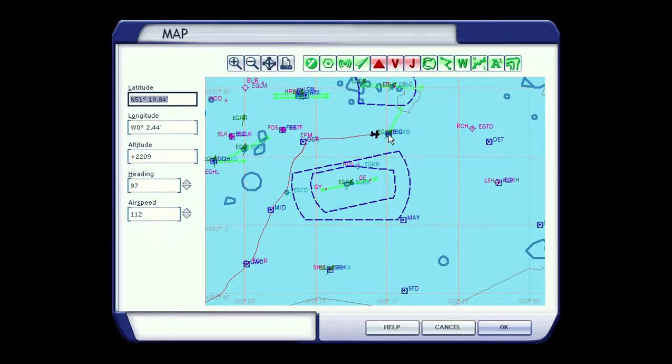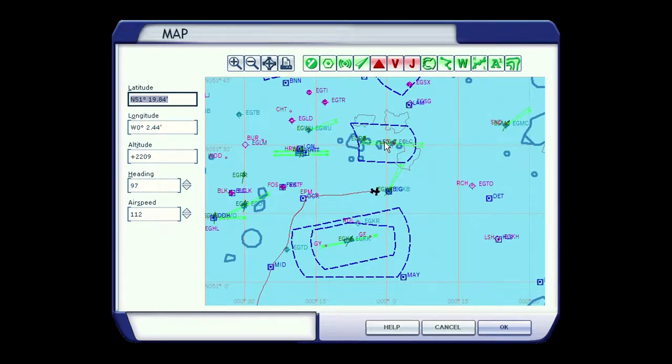Now we're pretty much over Biggin Hill, and we've got Gatwick on the right, and Heathrow on the left here. Actually, that's London City. This is Heathrow. In fact, it doesn't show the Heathrow airspace here. There should be a big block of airspace here for Heathrow. It's got the London City extension on it. Now, what we need to do is fly to Thurrock. And Thurrock is, as I say, a small grass strip, and we're going to need to navigate to it visually.